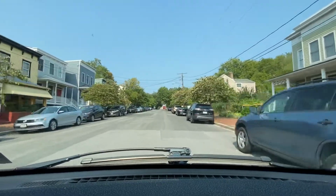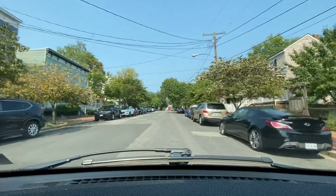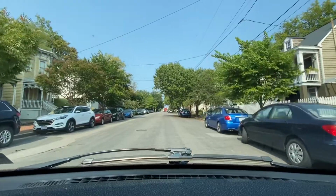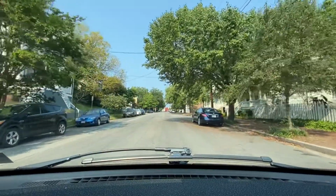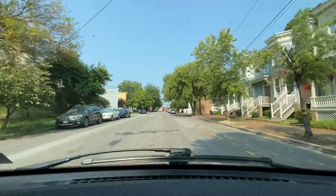There was those circle. What would you call that? What would be the term for it? A circle. Oh, it's an object. It's like a little garden in the middle of the intersection, so you can go around. We don't got that.